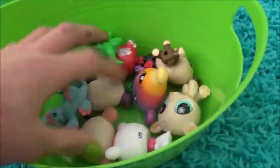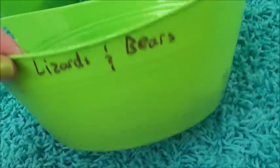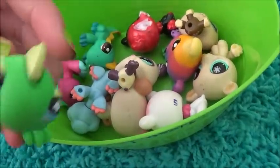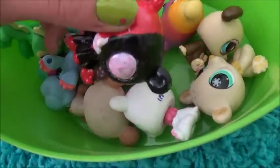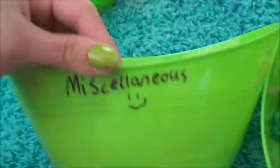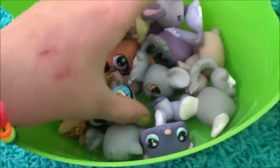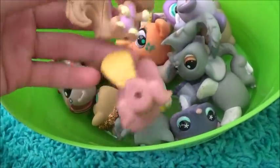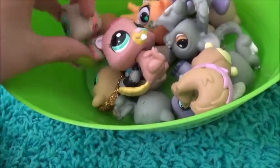Alright, let's crawl back over here. Next, we have a smaller bucket with lizards and bears. So we have some lizards, I call them lizards, and our panda bears and bears and my demon bear, whatever. All right, next we have miscellaneous. These are just a bunch of random ones that I didn't have a place to put. And plus, there was just one of them, so I didn't really have a good spot for them. So just random stuff.